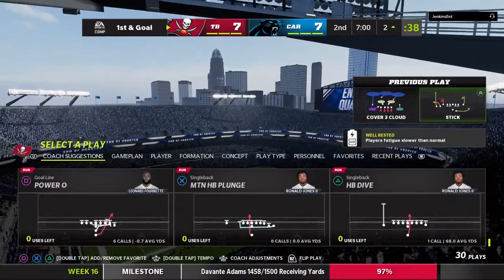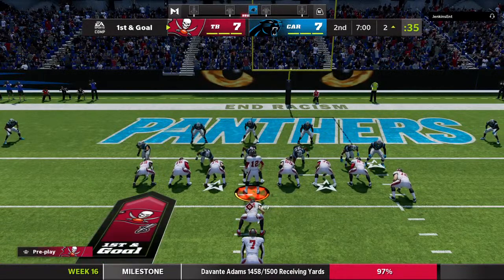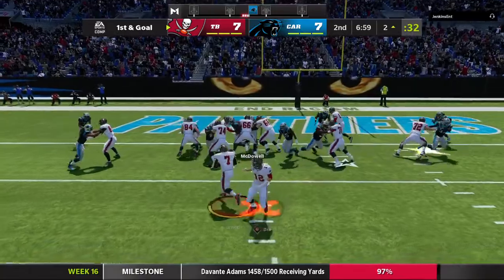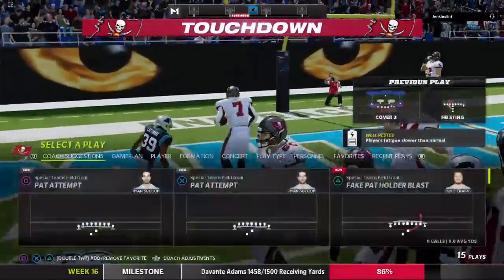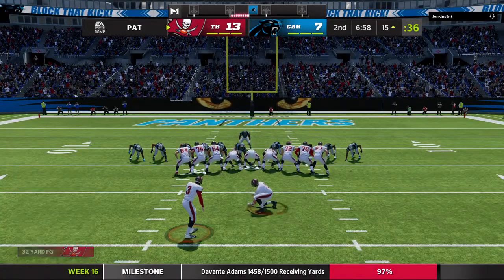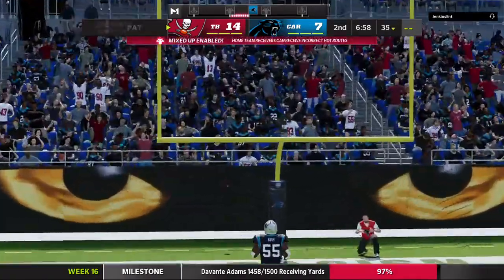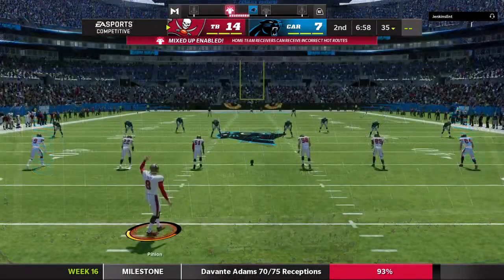7-7, our score after 1. Fournette. And he's into the end zone for a Tampa Bay touchdown. Leonard Fournette, his 6th touchdown of the season. And the Bucs have taken the lead. Extra point up and good by Succop. And that makes the score 14-7.